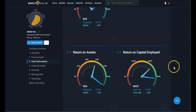So return on equity has increased significantly over the last 3 to 5 years. This fact makes me confident that Adobe is a good, strong company with smart managers making decisions, applying resources that are increasing its business and profits for the shareholders and stockholders.